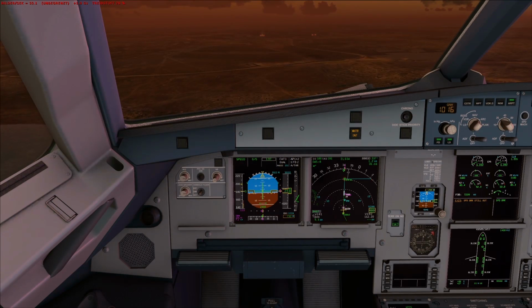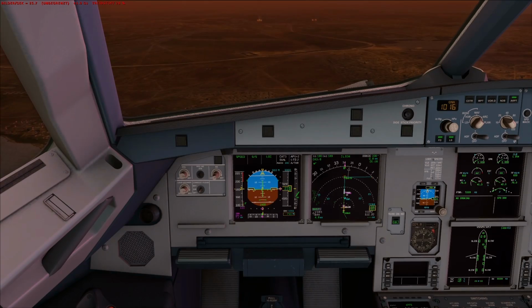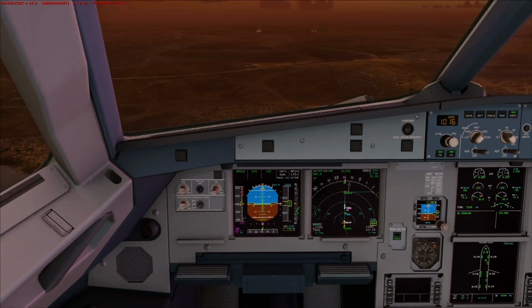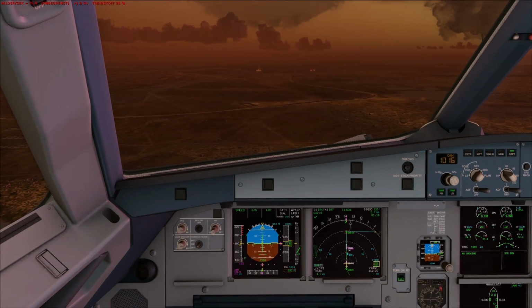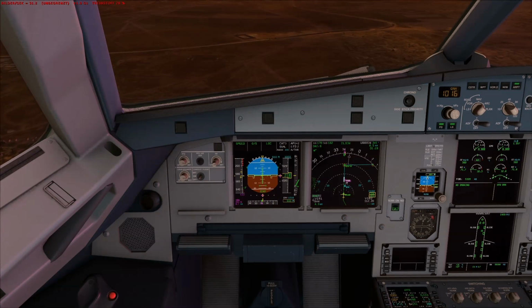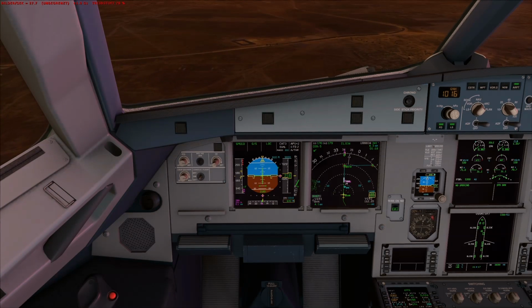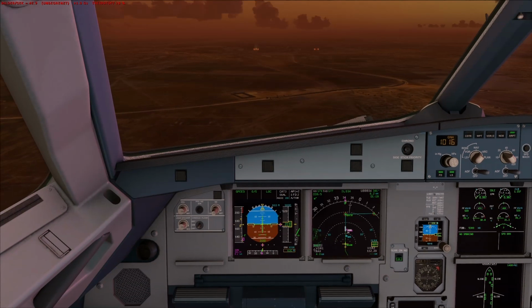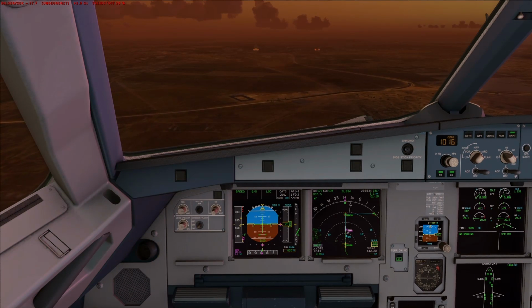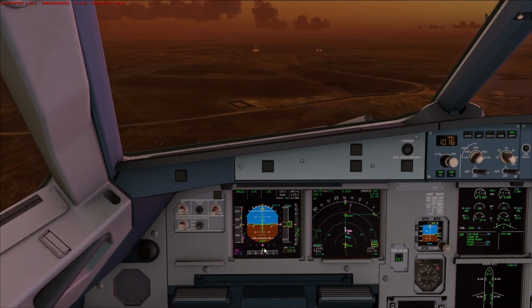2,500. So maybe let's set the flaps to 2 now. Flaps 2. And we will put down the gear soon. So now when we have flaps 2, the aircraft is able to slow down much easier. Yeah, that's why I extended the flaps already. Maybe let's put down the gear already so that the aircraft is able to slow down too. So 2,000 feet above ground is also a good altitude to. It's always a good altitude to put down the gear.